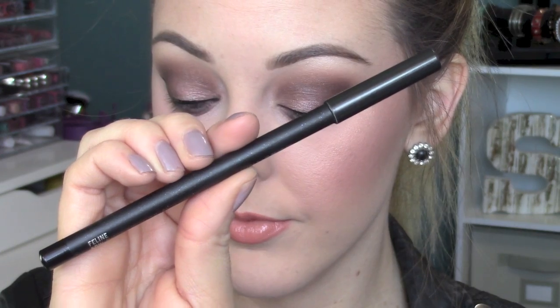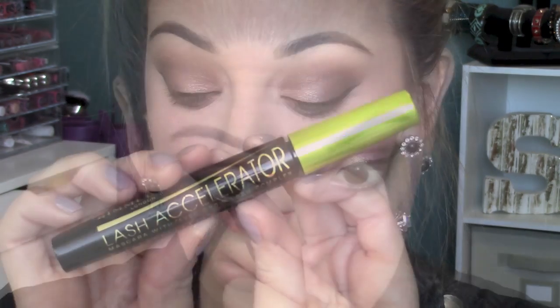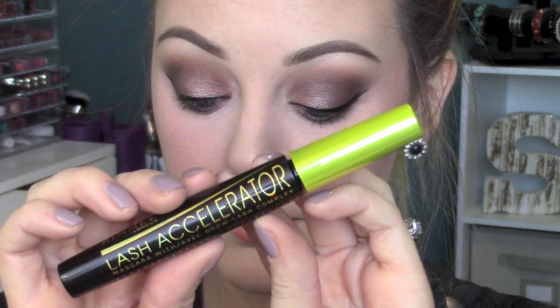I'm going to line my waterline using Feline Eye Kohl from MAC. It's just a black eyeliner. And I'm going to go ahead and use some Lash Accelerator mascara from Rimmel. I'm going to put this on my lower lash line and then just one coat on top to prep for the false lashes we're going to apply next.